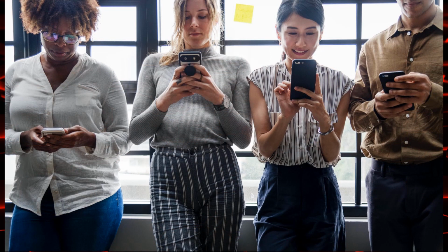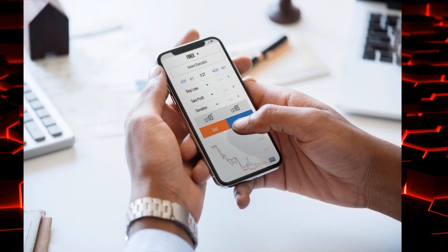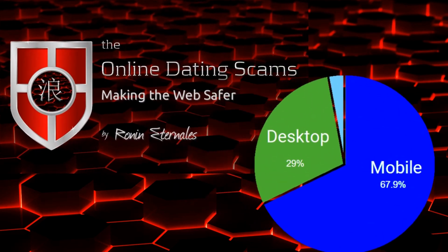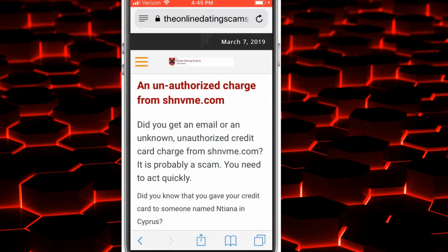Today, smartphones are part of our lives, always with us. With that proliferation of smartphones, websites have become compelled to become mobile-friendly in order to attract and keep visitors. On many websites, mobile visitors outnumber desktop visitors. Nearly 70% of the users are mobile on my online dating scams website. If you look at the age of my visitors, those who would be active in online dating, the mobile usage is even higher. Here's one of my websites, which is a mobile-first design.